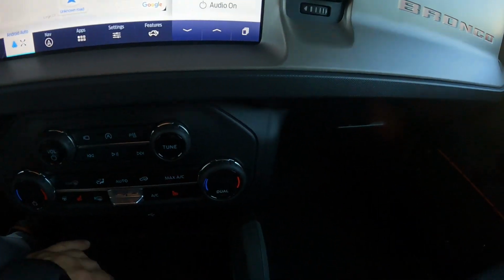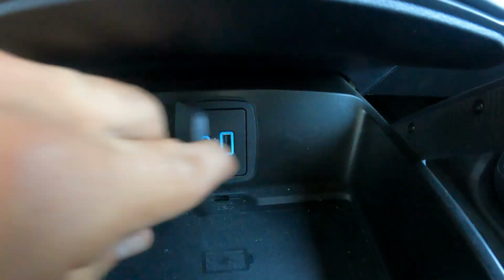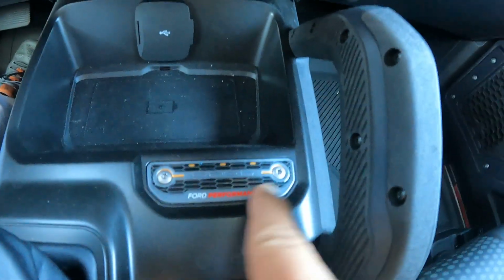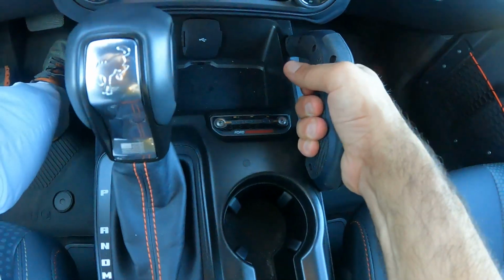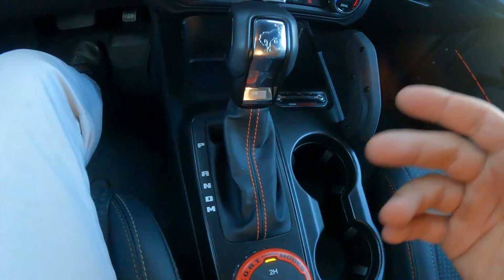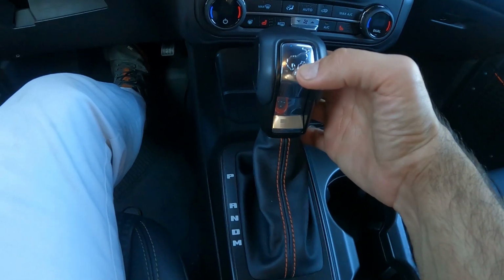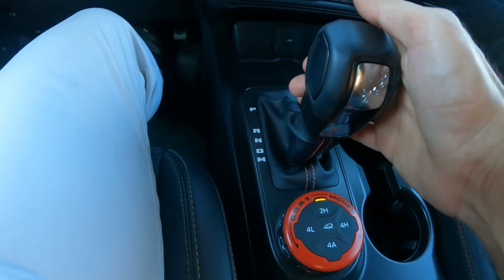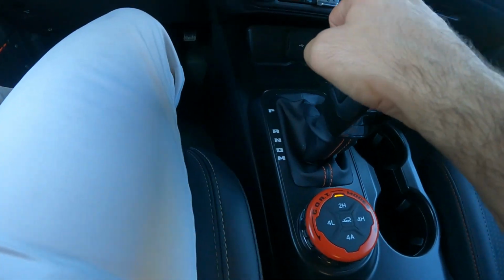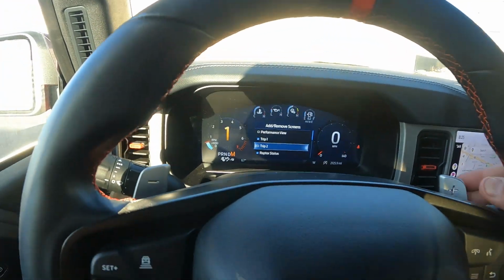Then coming down right here, you have your wireless charger for your phone, and you also have a couple of USB inputs in here, which is pretty convenient. Then I really like how Ford has put a picture of the front grille of the Bronco right here, and you got this handle right here, which is actually kind of unique and gives this car a little bit of character. Then on the gear itself, you have a printed Bronco, and I love how you have an American flag right here. Then obviously you switch the gear from park all the way to drive, but you also can put it in manual so that you can change the gears yourself.